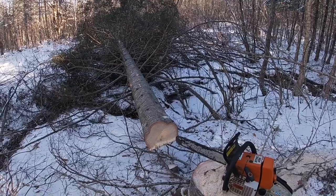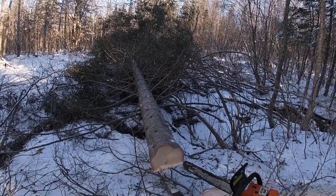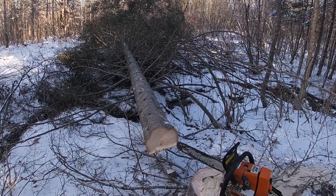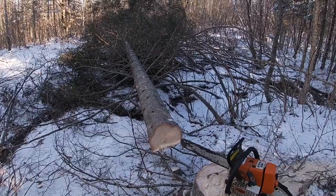The problem is it's darn heavy. And those of you that know me know that I'm not a big guy, but I consider myself to be in decent shape. And that is not a chainsaw that I want to lug around through the woods all day long.